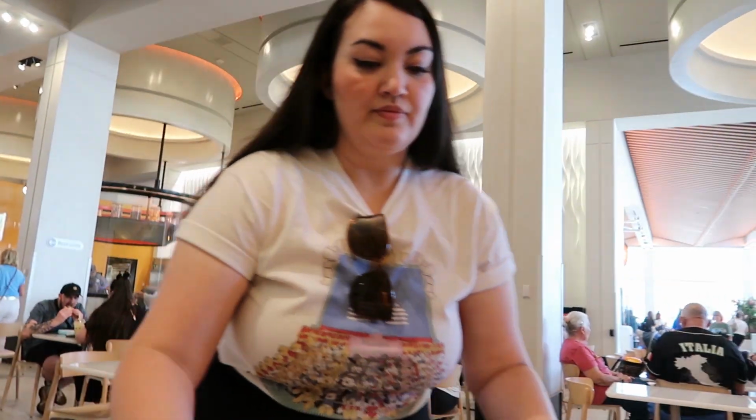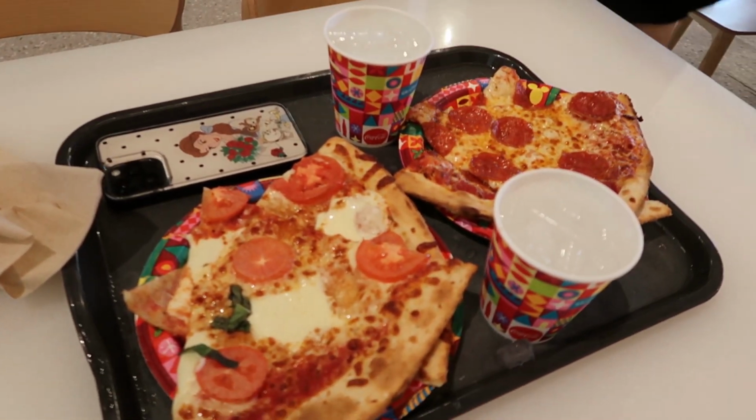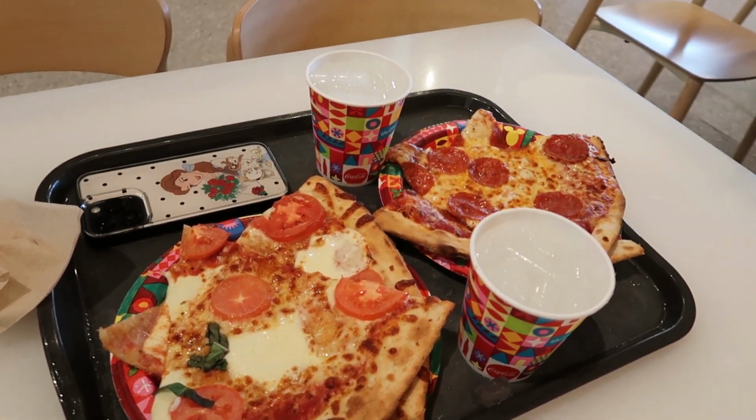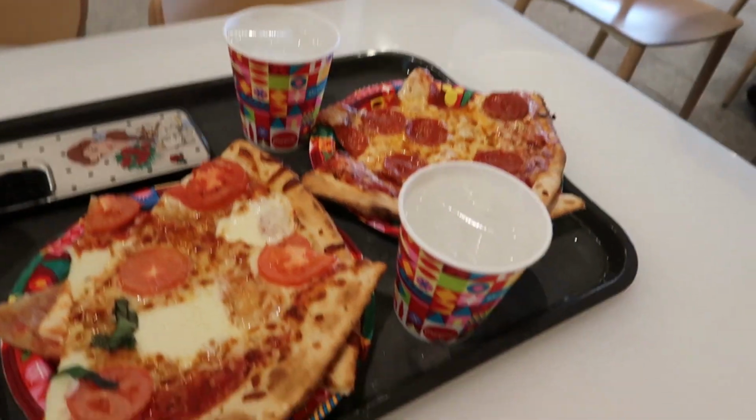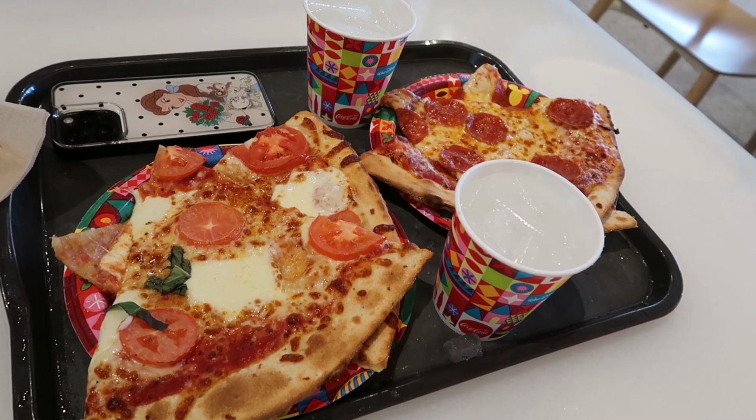Niku's back with our food. We're at Connections Eatery. We got some pizza and water. Pizza. Oh, they give you like 2 slices like that. Wow.